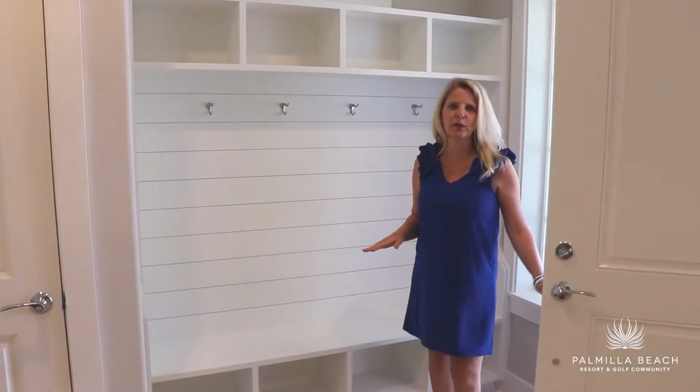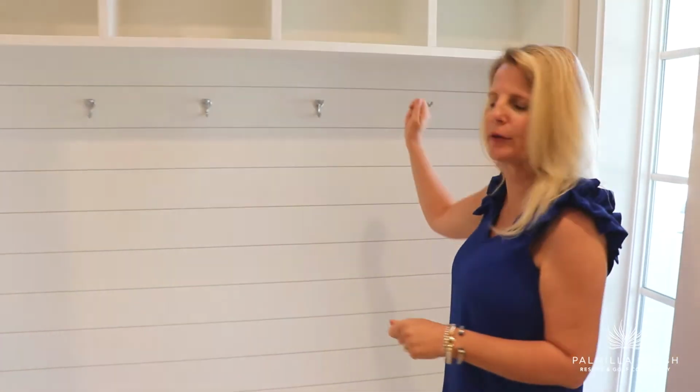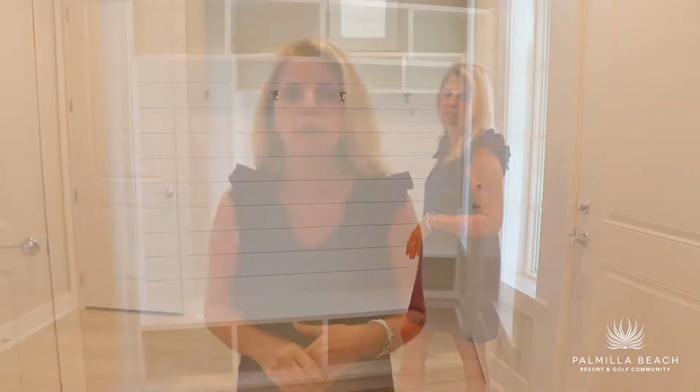So let's go inside. The first thing you'll notice when you come into this home is this great drop zone. You can drop your sandy towels, kick off your flip-flops, and then come straight into the home. The Duets are a 3-bedroom, 2.5-bath home with a sleeping nook. The square footage is 1,763 square feet.